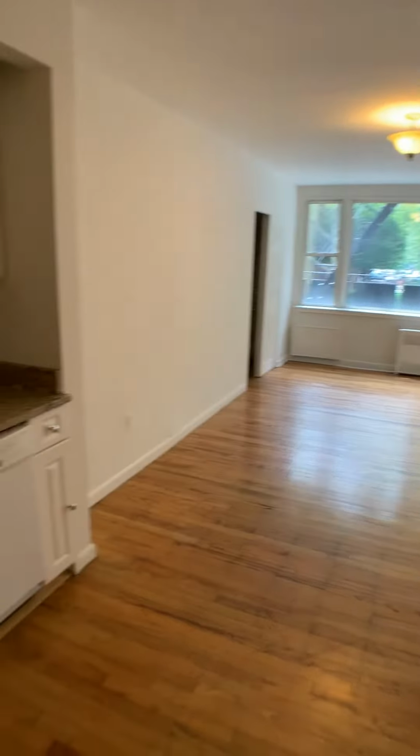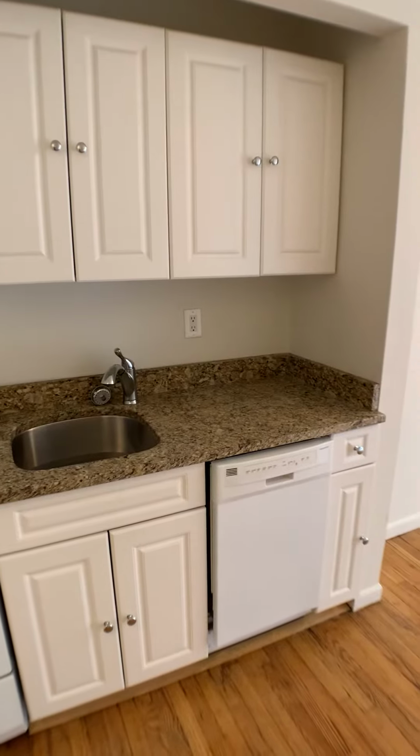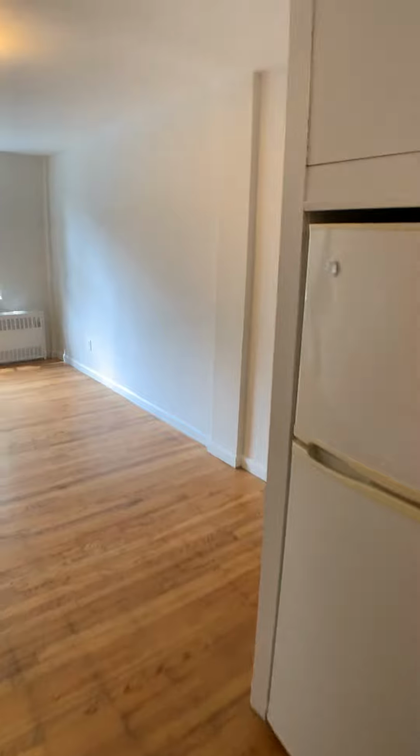It's a studio. You walk in, right across from the door is your kitchen. White appliances, including a dishwasher. Your fridge is over here on the other side. This is the living space.